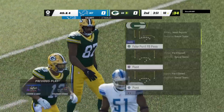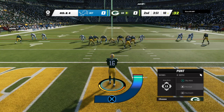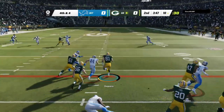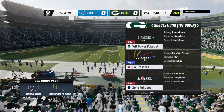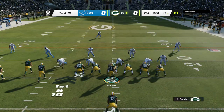Well, they've moved the ball okay here in these first two drives, but this one's going to again amount to nothing. They've got to start dialing up some plays that allow them to finish drives with points. And from their own end zone, it's a fake. Sliding out of the pocket. So they get the first down. Maybe not a huge play in terms of yardage, but the fake punt does the job.